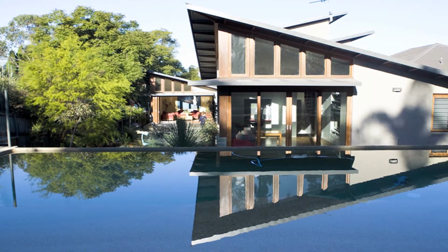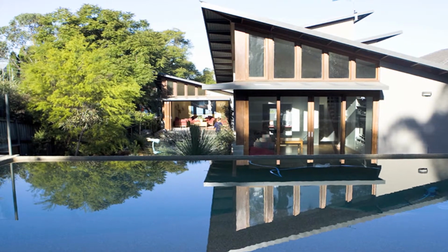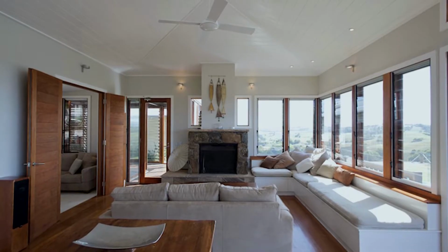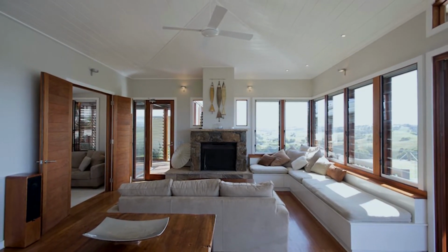The way I choose builders is I look for builders who are really interested in understanding the whole sustainability agenda, from energy efficiency, material selection, detailing, etc. and are really willing to work with us to understand what we're trying to achieve and how to achieve it in the most efficient and best way.